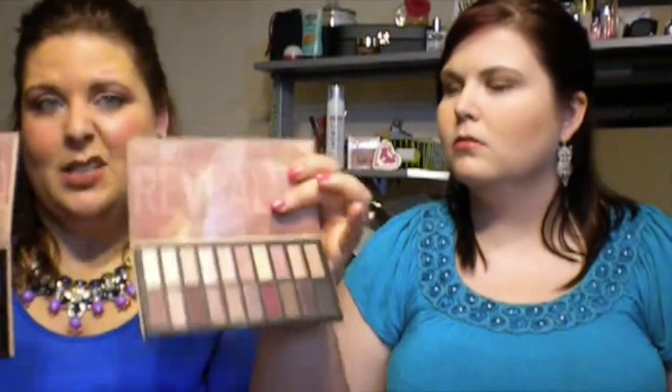Everybody and their mother on the internet is talking about the Revealed palette, the Revealed 2. They just launched Revealed 3 that I don't have. They're duped for the Urban Decay Naked 1, 2, 3. And the Revealed 3 that just came out has some interesting pops of color in it as well, along with neutral shades. So these do each have 24 shades, each row 12, and decent sized pans.